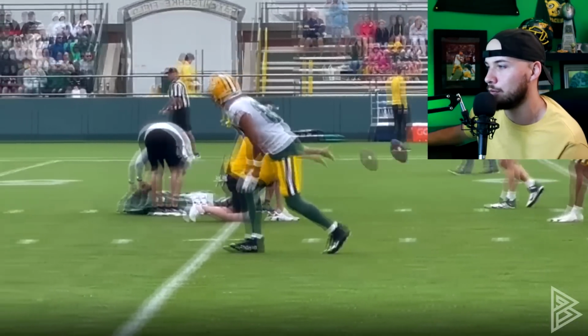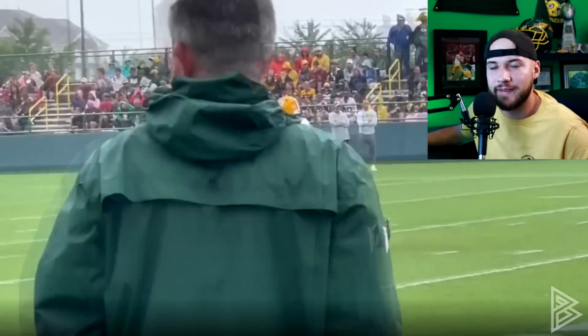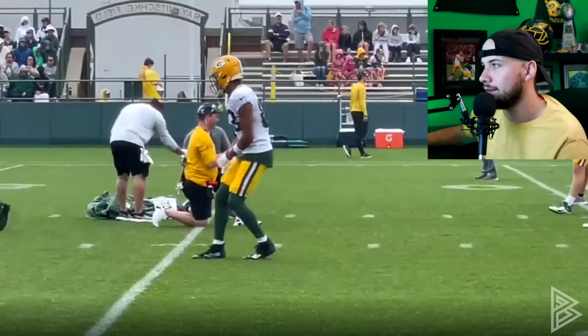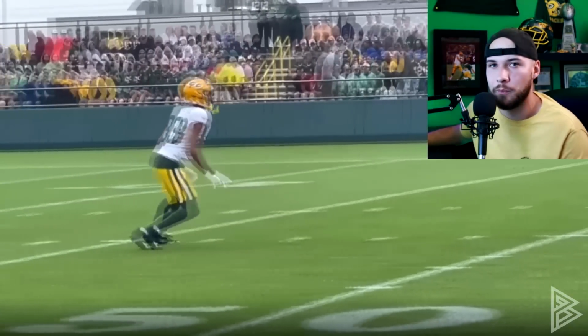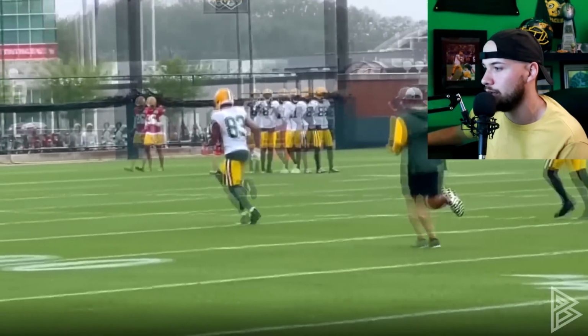I have high hopes for Samori Toure. I really think he will make this roster. Albeit it will be as the 7th wide receiver, but it's still his rookie year. He has time to progress. I think he will end up being a big part of this Packers football team in the future. So I have really high hopes for Samori Toure. Really like what I've seen so far.